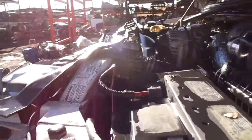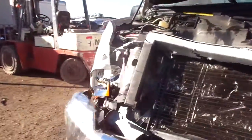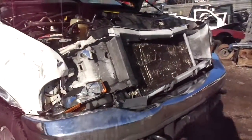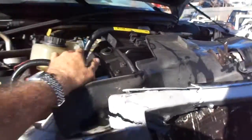Here's a picture of the front end damage. Piece of core support, radiator and condenser and stuff in the front here, right three-quarter front end. I haven't started it up yet, but we can hook up to the front of this and pull it out with the chain. It's even got the jack handle.